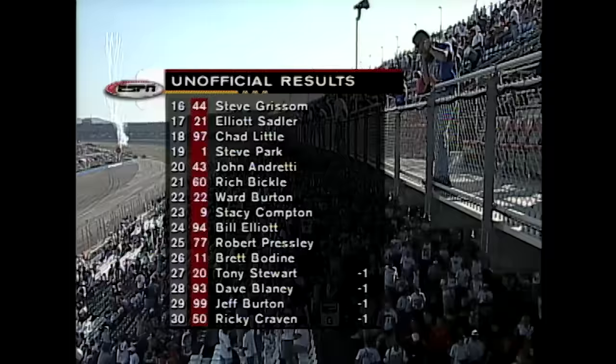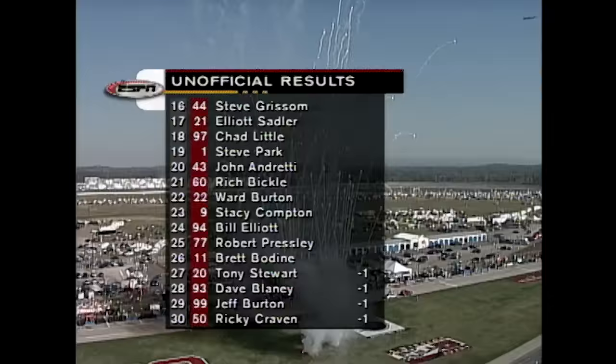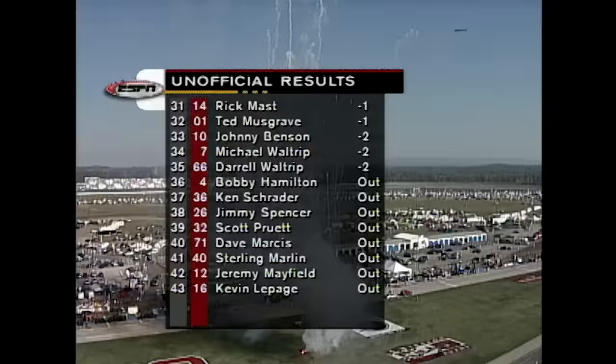And those four, 27th through 30th, one lap down. Steve Grissom had a great run going in the Hot Wheels Pontiac, involved in that bumping incident as they came to the checkered flag, and that cost him a few spots. Take a look at Rick Mast in the Conseco Pontiac, finishing a lap down in 31st.